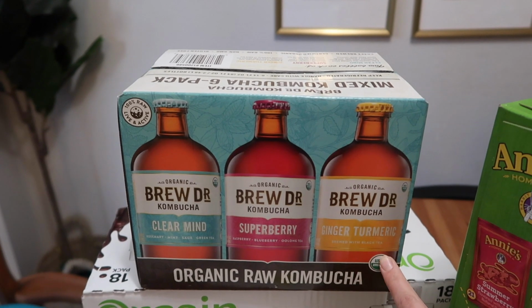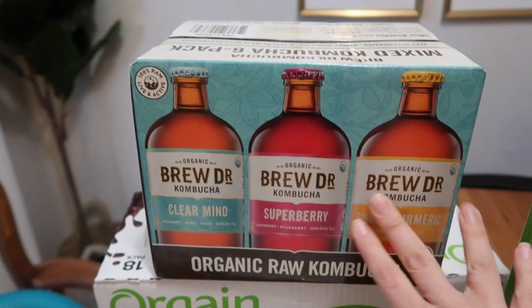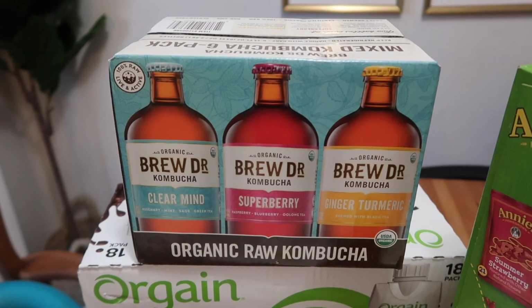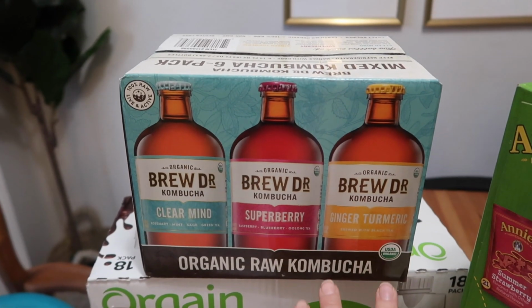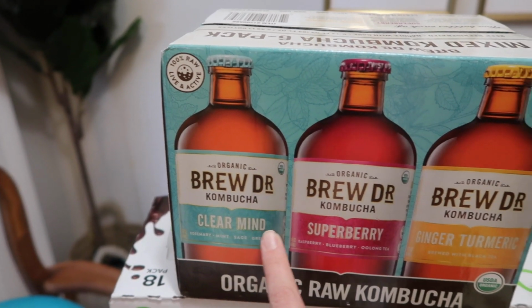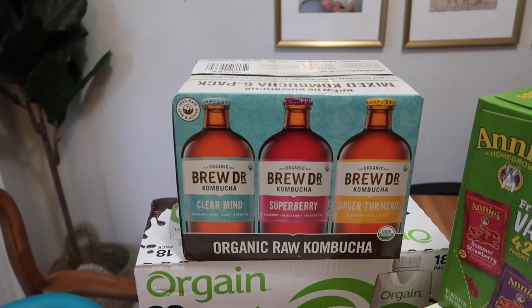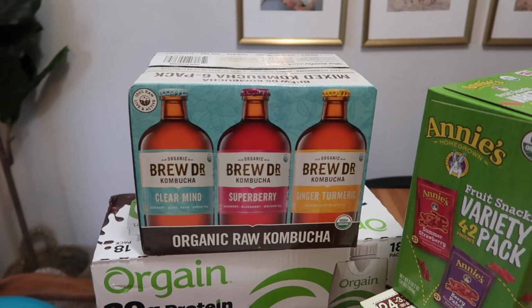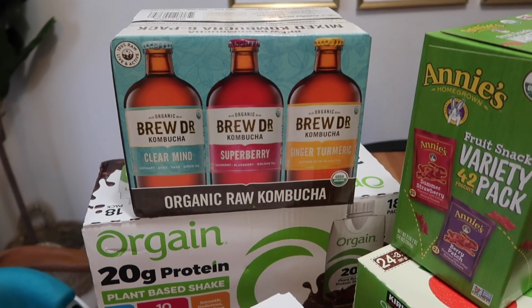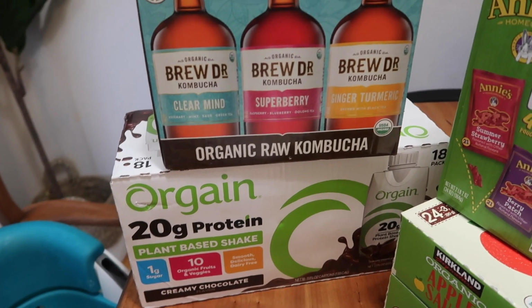I have not tried any of these flavors. That's why I only got one for the month, and this wasn't my favorite brand, but because it was such a great price, I decided to give the other flavors a try. So it's the organic Brew Dr. Kombucha, and it has these 3 flavors in it. This has been giving me tons of good clean energy, but also has been helping my gut, because I think a lot of my problems just originate from that. So I've been really focusing on that.